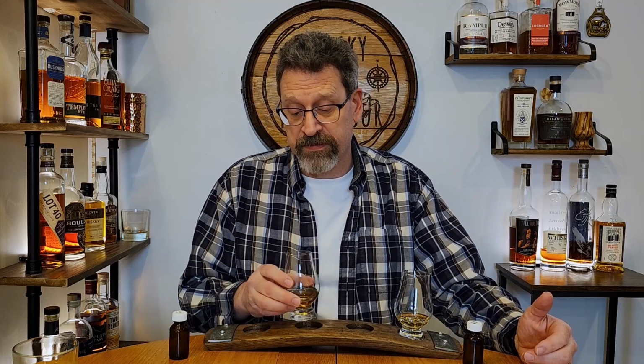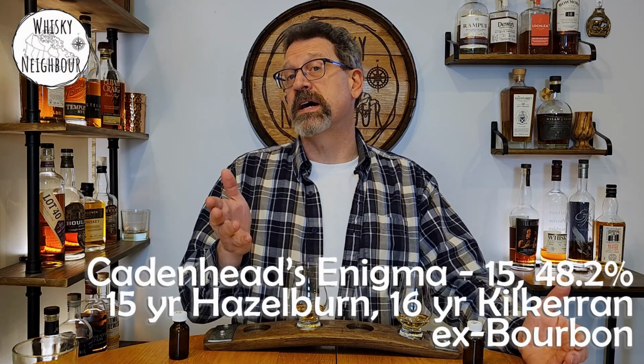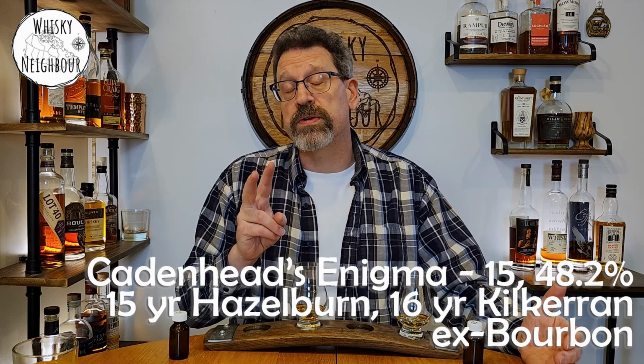If I have not mixed up these samples, the first one is a 15-year-old, and I'll put the details below. I think it was 48%, somewhere around there. According to online, it's very likely two malts going in, Hazelburn and Kilkerran. Those are fantastic Campbeltown malts. The Kilkerran is a 16-year-old, the Hazelburn a triple distilled 15-year-old. If that's the case, I'm definitely excited. And I think just ex-bourbon, so that would be pretty cool. What could be the 15-year-old Cadenhead Enigma? Let's just see what I get.